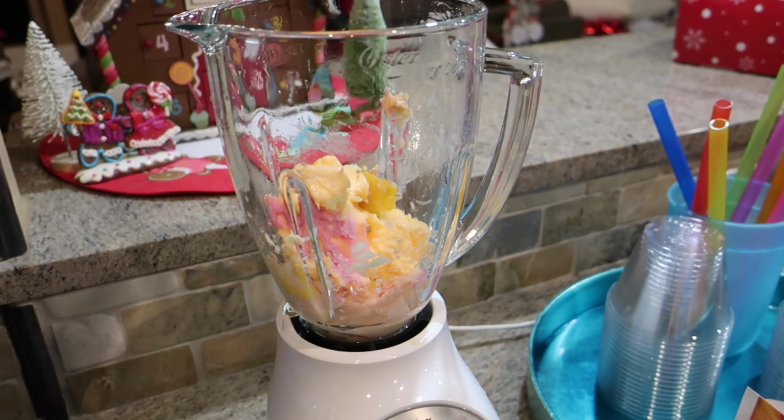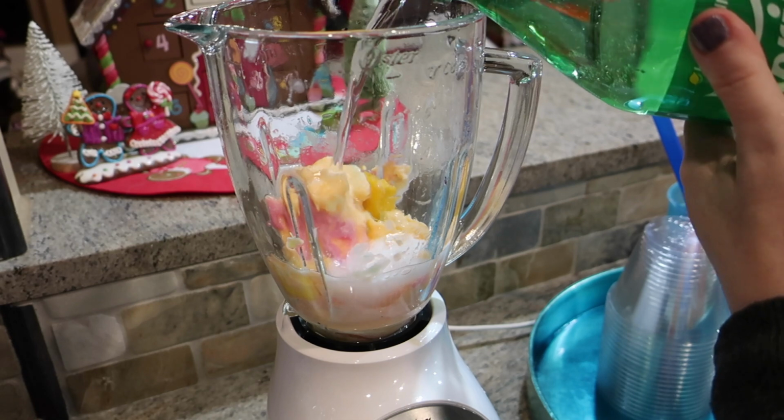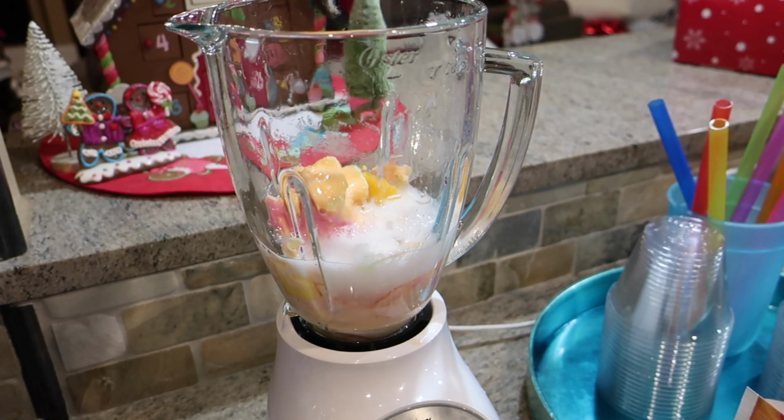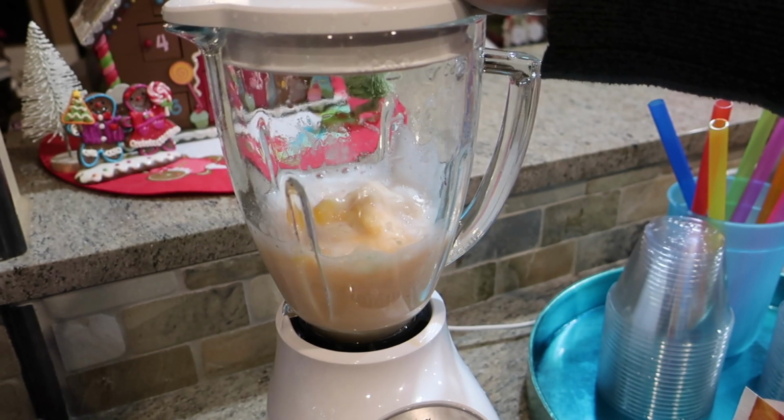And then add a little bit of whatever mixer you're gonna use. For this one, I'm gonna use Sprite, and again, you could make a mimosa one or add in whatever you wanted to use. As much liquid or as little liquid as you want, because that's what makes the consistency. And then mix that all together.